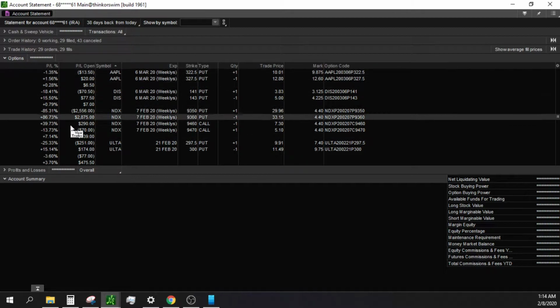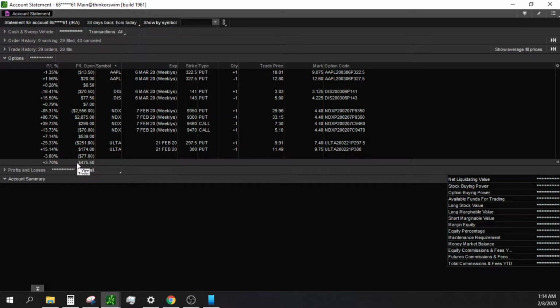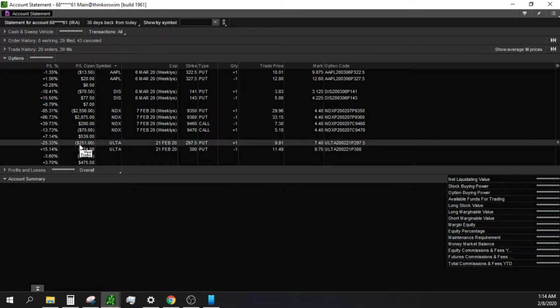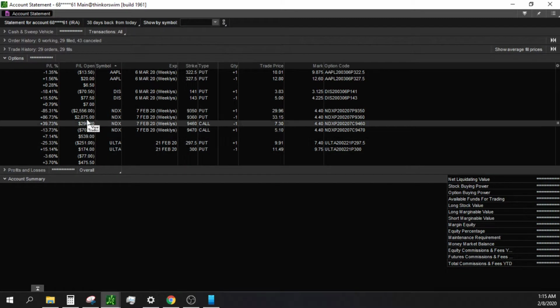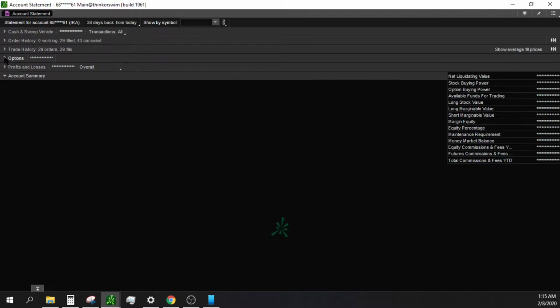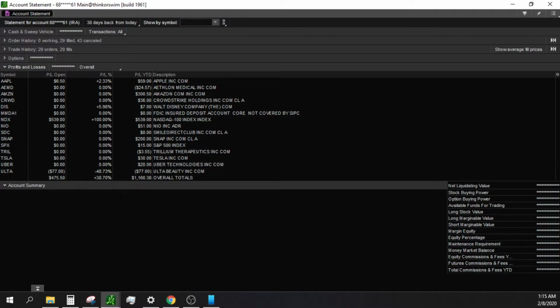It says history. Okay, so this is my overall, the current open positions that I have open. Basically this is the total on the bottom. This is also my overall profit for the year. These are the stocks that I've played throughout the year. Of course, as you see, my P&L is kind of doubled since January. This is kind of inaccurate because I received credits, so once I start closing those positions, this right here is gonna come down a little.